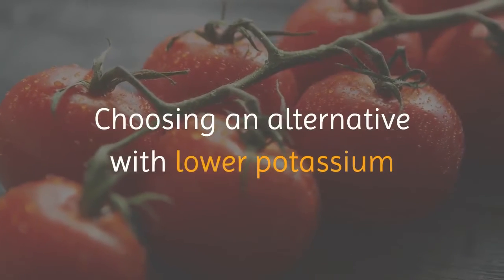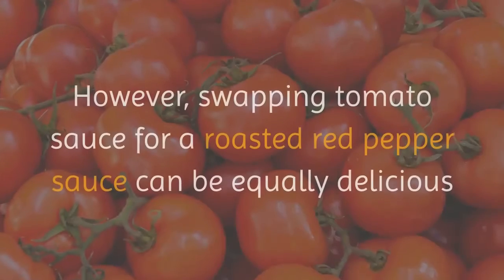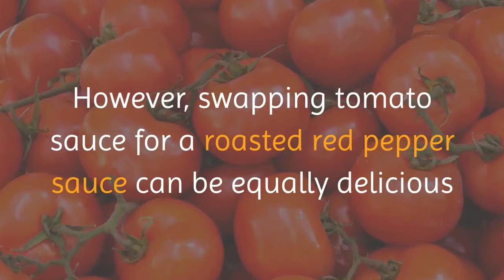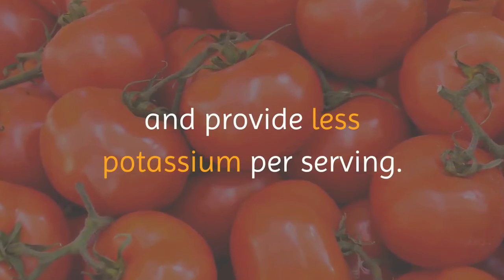Choosing an alternative with lower potassium content depends largely on taste preference. However, swapping tomato sauce for a roasted red pepper sauce can be equally delicious and provide less potassium per serving.